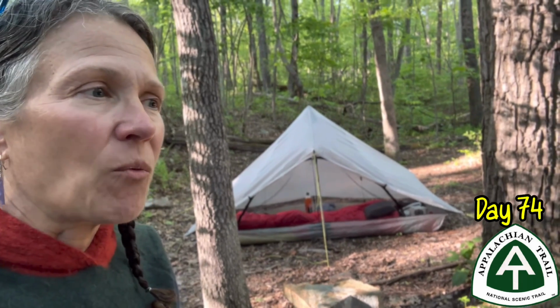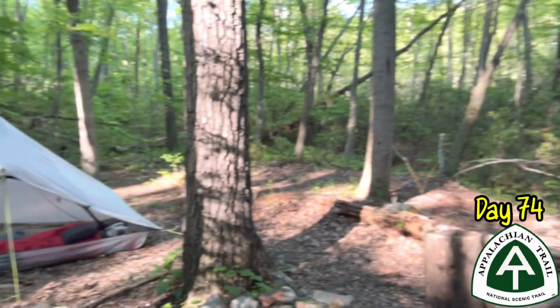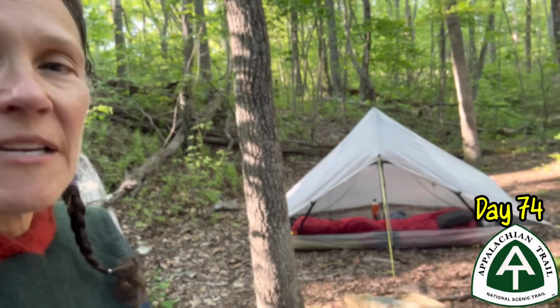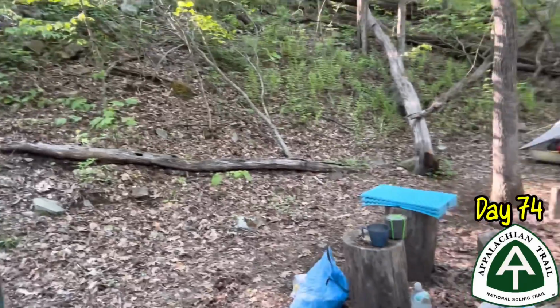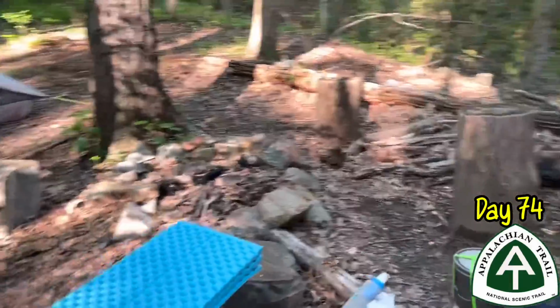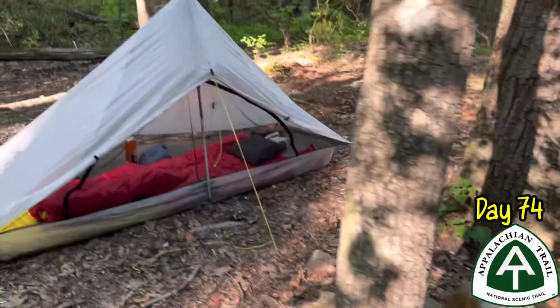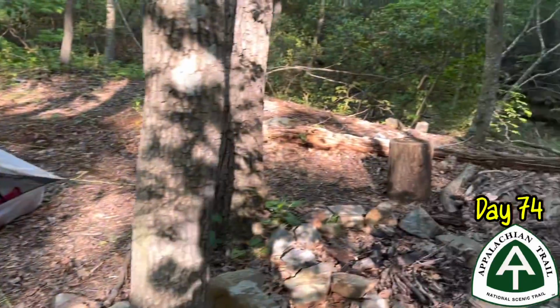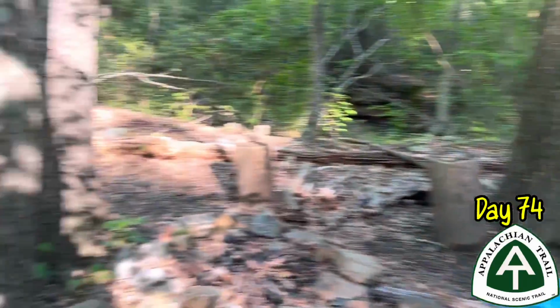Just after 5 o'clock, I arrived at the campsite that I was hoping to claim. The water is just over there, and I'm pretty psyched. This is a really nice campsite. It has these little log stumps for sitting on, and I've got my kitchen set up. So I'm gonna cook right here and also do a little bathing, and then I've got this nice area here for where my tent is. There's room for probably 4 tents down here. It's a nice little camp spot.